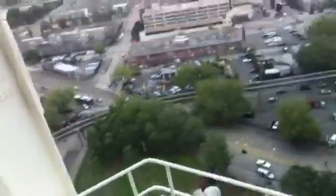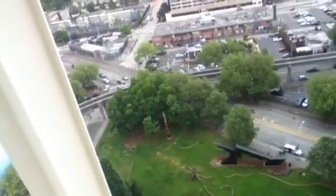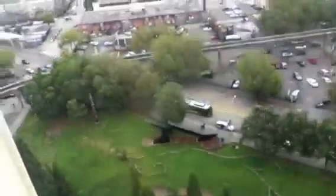How often does the top spin? The restaurant takes about 47 minutes to revolve. The observation deck does not move. Unless you had a margarita. Then maybe.